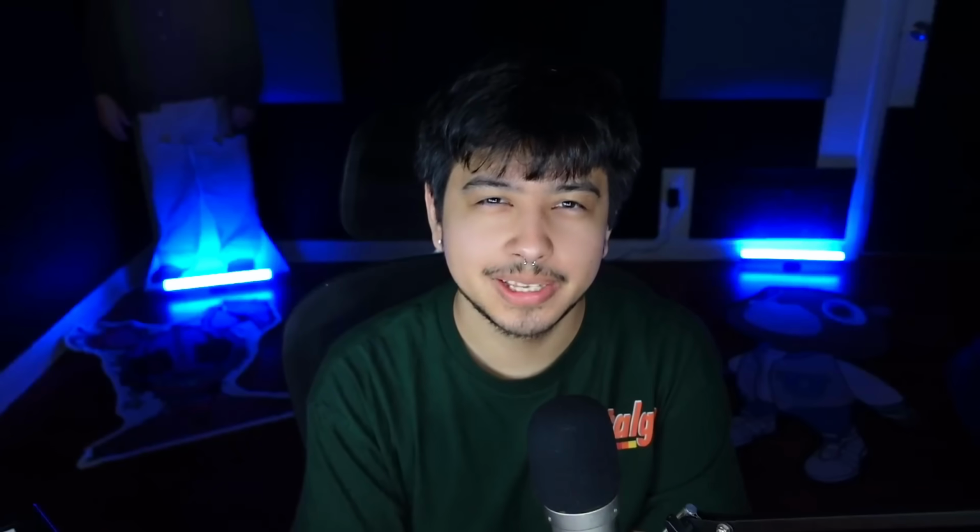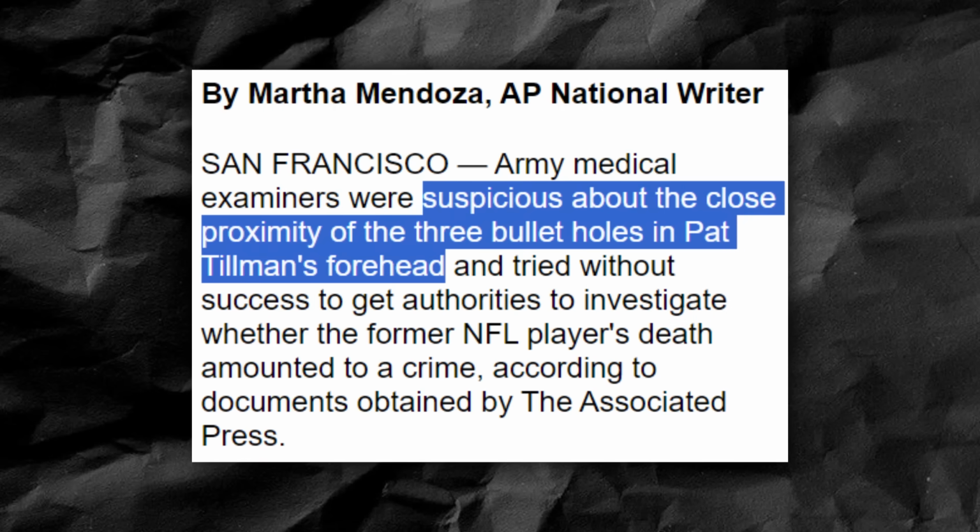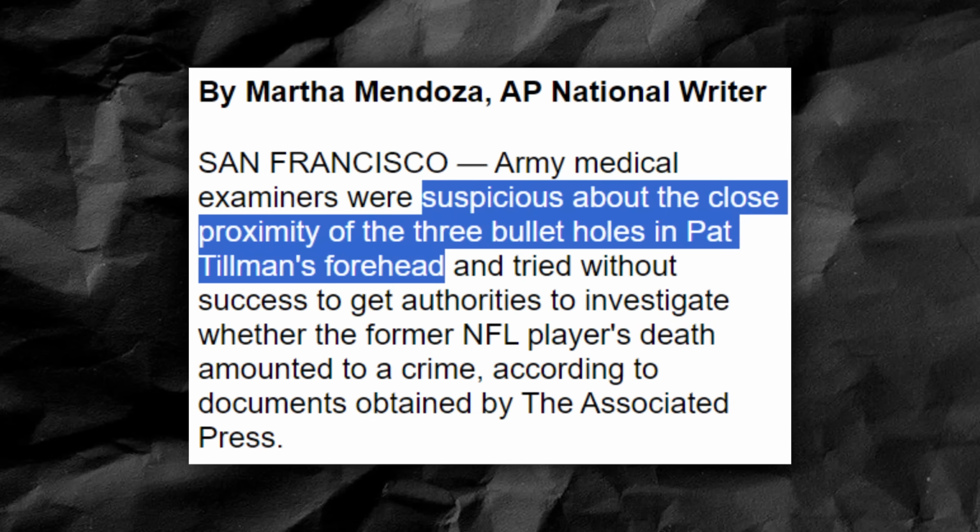A rather drastic twist, however, and this is where the lies began unraveling, came in when news spread that Pat wasn't killed by enemy fire, but rather by his own side. And while mostly termed accidental, this became a contested view since the facts never added up. Army doctors, for instance, said the shots were, quote, suspicious due to the close proximity of the wounds.